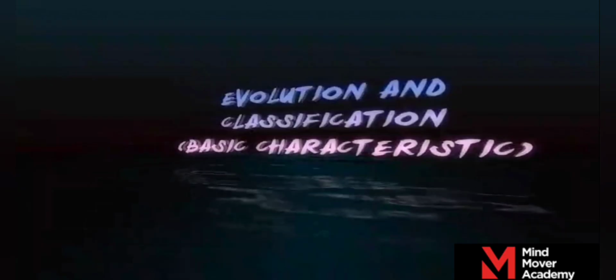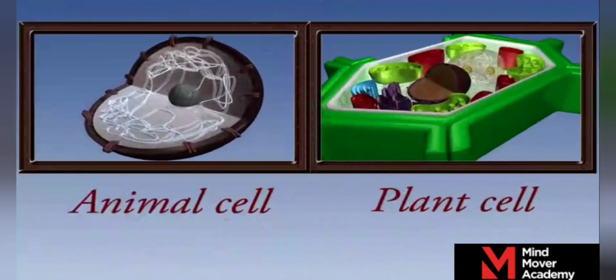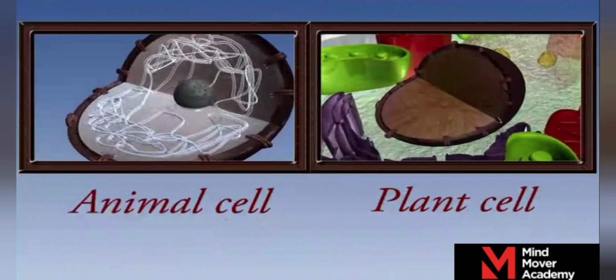Basic characteristics. There are some basic characteristics that are shared by most organisms. For example, cells are the basic unit of life in all organisms. But we can classify different organisms based on the basic characteristics of the cells.